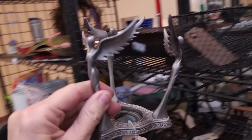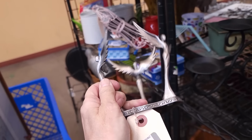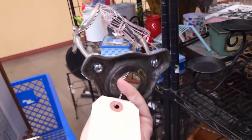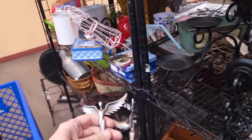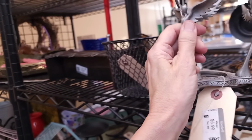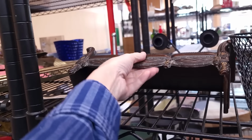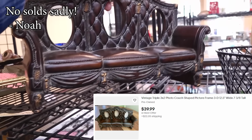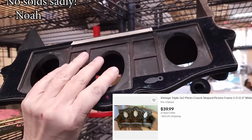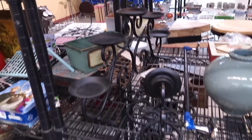Ooh, look at this. It would hold probably a little candle down here and then a bigger dish at the top, for like a wax warmer type thing. Those are pretty cool, but I don't have the pieces to put it together, so I will leave that for someone else. That is interesting. Is it supposed to be like a frame? It is. It's a frame. It's kind of nice.